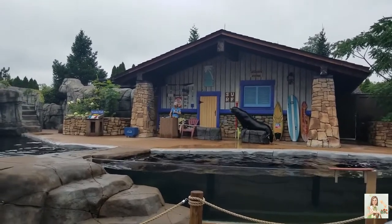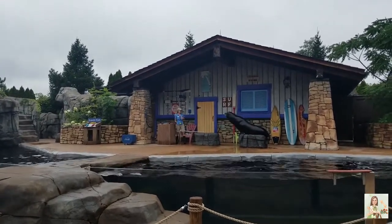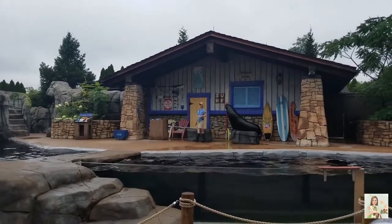Now, you did hear me correctly. Robbie is a sea lion. And as a sea lion, Robbie has several adaptations that help him survive and thrive in his marine environment. So today, my buddy Rob and I thought we would share some of those incredible adaptations with you all.